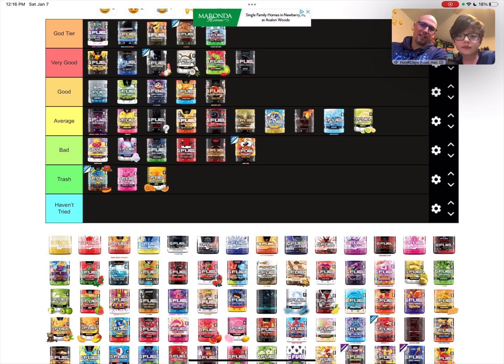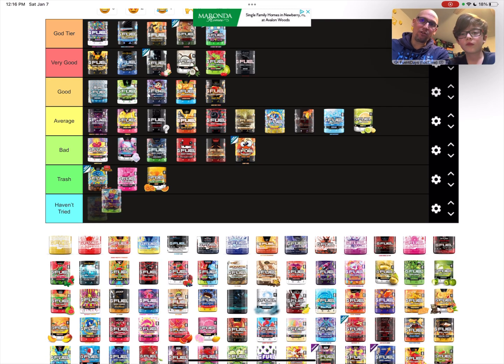All right, next one is the dragon fruit. Hated, like you seen earlier, hated the hydration. This one's actually pretty good. I think it's on the bottom of the good. It's better than hydration for sure.